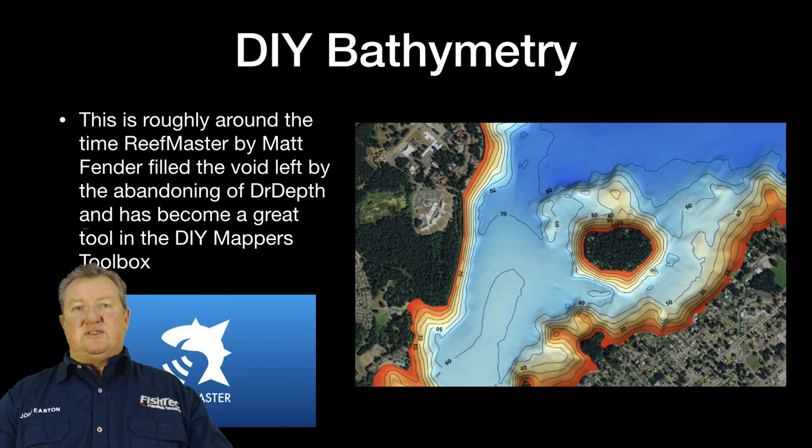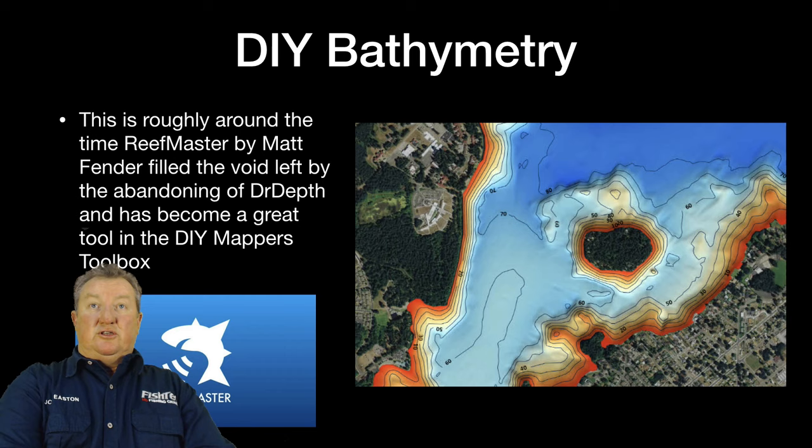If any of you ever want to dabble a little bit and play around with bathymetry software, please go to reefmaster.co.au, I think it is, or UK, AU, Australia. Anyway, just search ReefMaster in your Google bar, it'll pop up quite soon. Really nice program. I still use it today. This is what I create my contour charts with. I really love it.